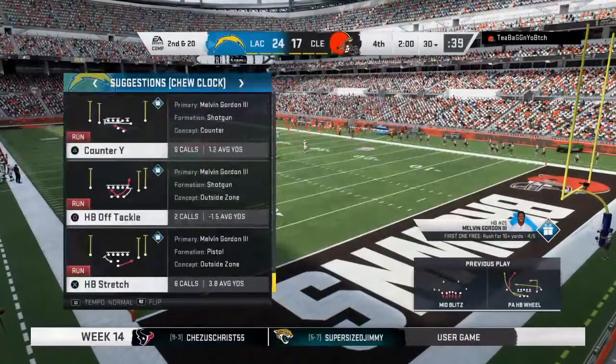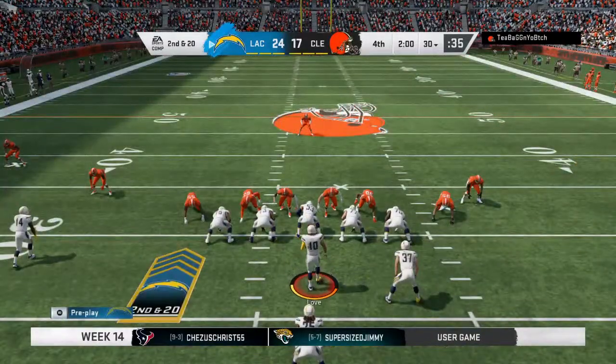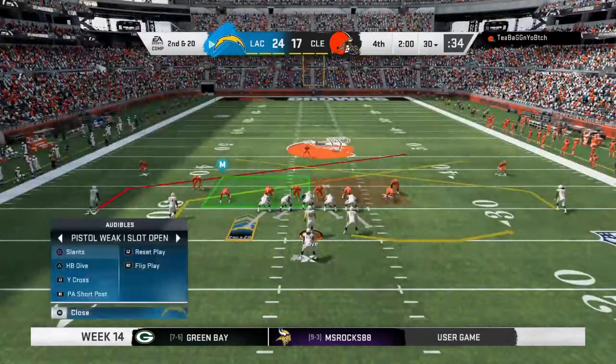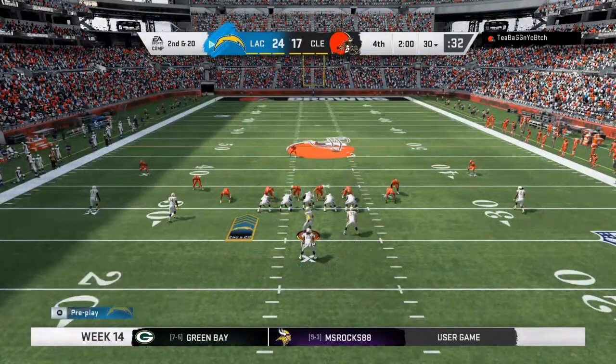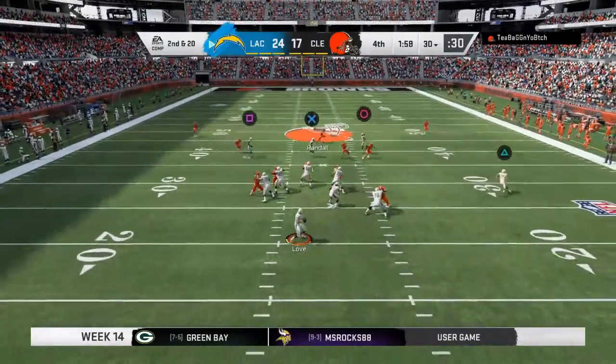Fourth quarter, down to the final 2 minutes, and we've got a one-score game. So it's Charger football as we welcome you back from the 2-minute warning. And let's see what they've come up with offensively after having time to talk it over.